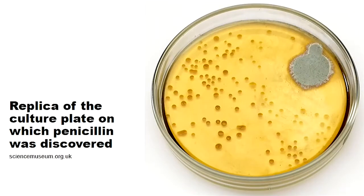So he went on holiday, like all academics do, a long holiday. And he left this dish with all these colonies of bacteria. And when he came back, he found that there was this mold that had grown. And surrounding this mold was a region where all the bacteria colonies had died. And he thought, okay, there's something going on here. Something's killing the bacteria. He called it mold juice. Yuck. But anyway, it was only later he called it penicillin. So this mold juice was the one that was killing the bacteria.